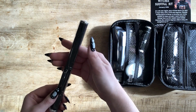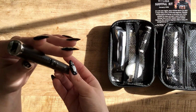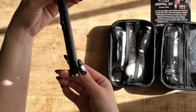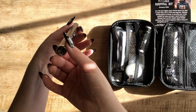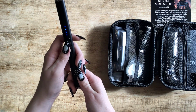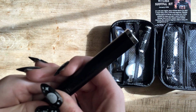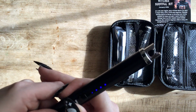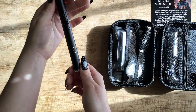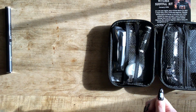It's cold. Definitely metal. So it looks like it might be a lighter. We got our symbol for fire on there. So I'm thinking this is a lighter. And it looks like it charges with USB. That's awesome. Oh, wow. Oh, that's neat. Okay, I'm going to try to zoom in, see if you can see that. So it opens with this switch here. And you can see the flame. It's blue. That's awesome. That is so cool. I'm going to put that right there if it doesn't roll off the table.